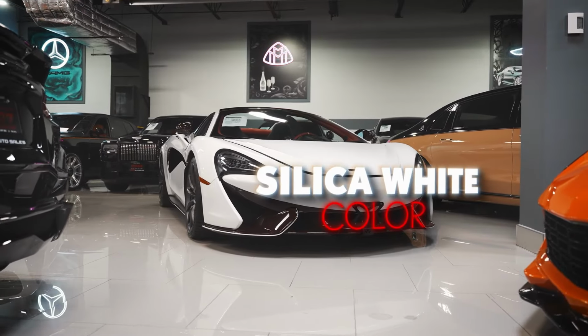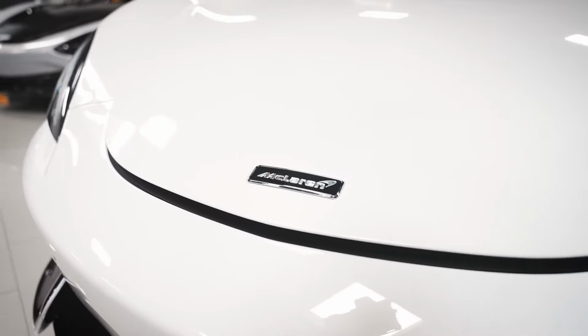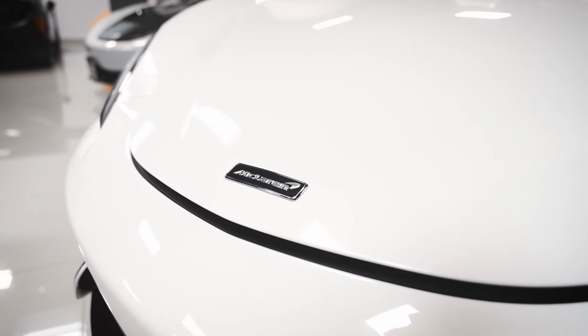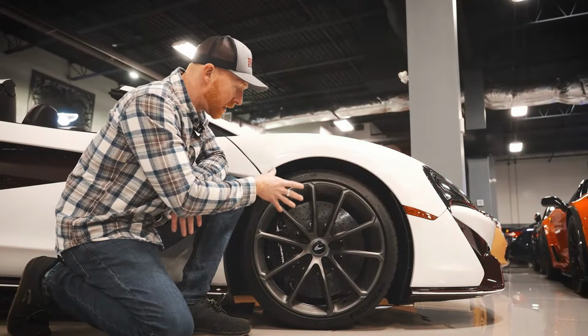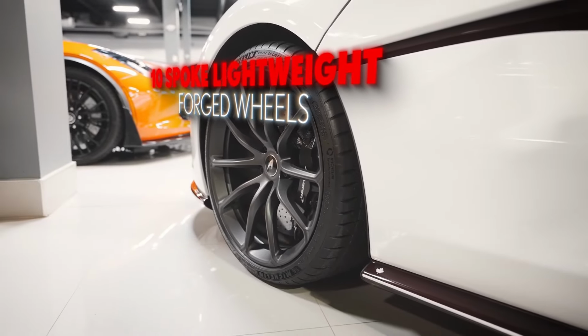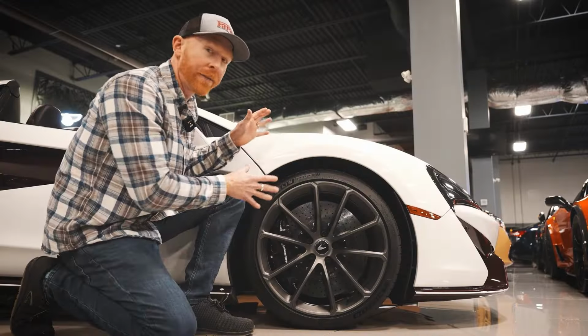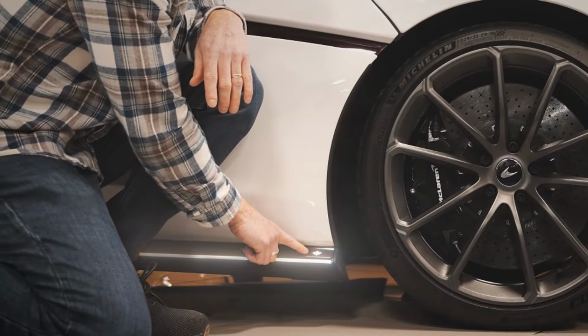This is a special silica white, also an MSO color, which is done specifically for custom orders at McLaren. And we're going to dive a little bit deeper as we work our way around this car. Take a look. This build does have the 10-spoke lightweight forged wheel with the carbon ceramic brakes, which are beautiful. But what we're really focusing on today is all of these beautiful little details that have been built in here.